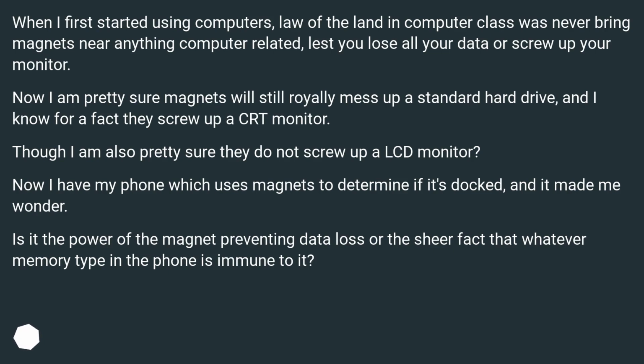Now I am pretty sure magnets will still royally mess up a standard hard drive, and I know for a fact they screw up a CRT monitor. Though I am also pretty sure they do not screw up a LCD monitor. Now I have my phone which uses magnets to determine if it's docked, and it made me wonder. Is it the power of the magnet preventing data loss or the sheer fact that whatever memory type in the phone is immune to it?